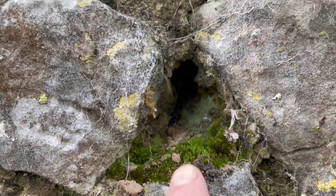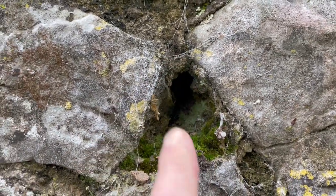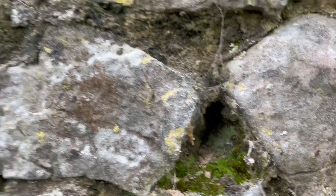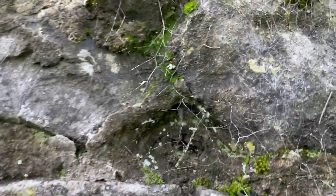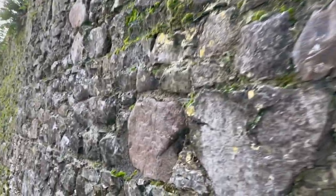bats who live in here because the cobweb is always broken, because at nighttime they come out. They haven't quite started hibernating yet. So if you come along here and look at this hole up here, you can see the cobwebs are growing across it. That's because that's a spider hole. But there's all different kinds of biodiversity in here.